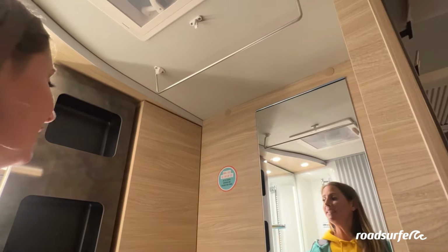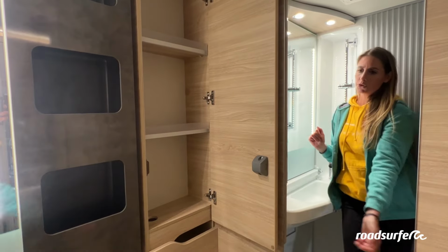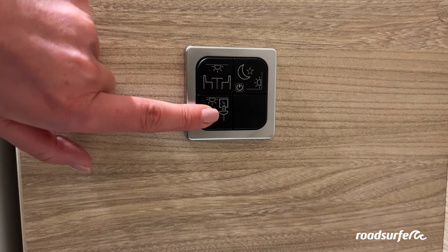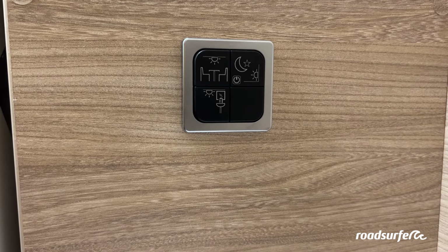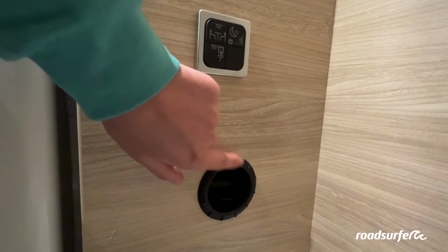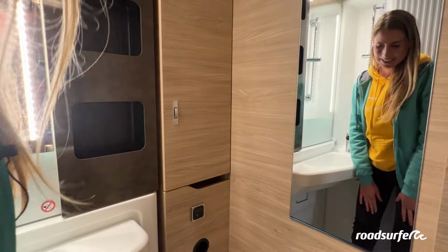Up here you have a useful towel rack, and here a lot of storage space for toothpaste, toothbrush, shower gels, etc. There are also different light switches with which you can not only turn on and off the lights in the bathroom, but also in other areas in the vehicle. And here, which I find super useful, you will have a ventilation shaft from the parking heater so that it stays nice and warm in the bathroom.